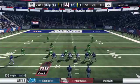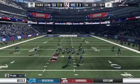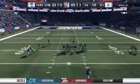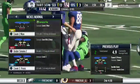Watch tight end. Tight right. Now let's go. Green 39. They'll run it now out of the gun. 2 yards on the carry there, and it's going to lead them to third down.